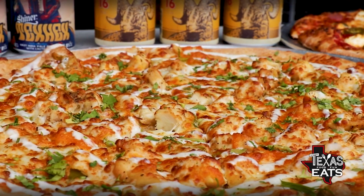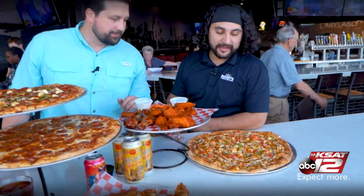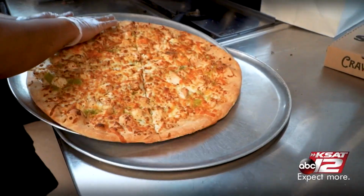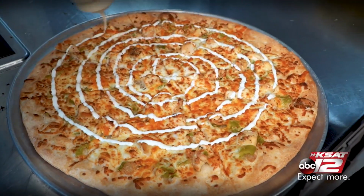Now you got pizzeria in the name, so you gotta make some good pizzas, of course. We have three samples out here. What's the name of this one? This is the New Mexican Yankee. A green chili as your base, then you got mozzarella, cheddar, chicken, tomatoes, and cilantro sprinkled on top with a swirl of our white ketchup.